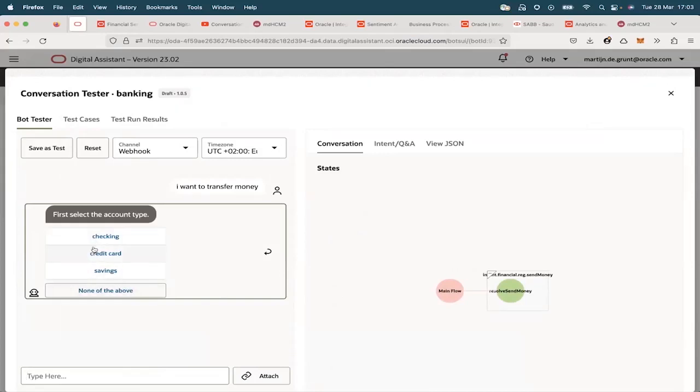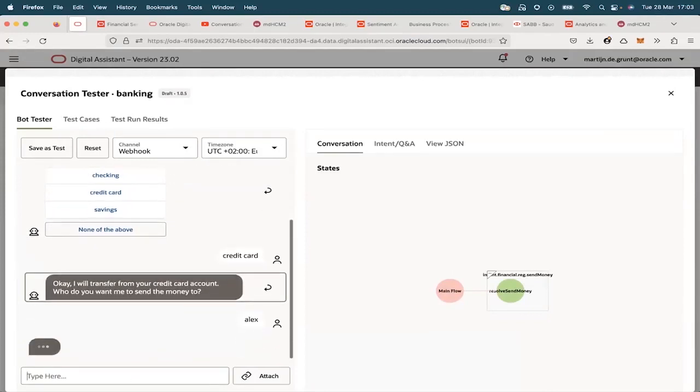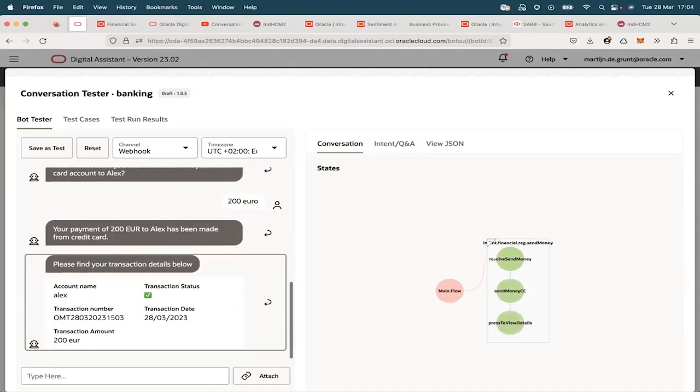Right, the first thing it will ask, okay, what about a credit card? And who do you need to send it to? Alex, which is a name. And how much money, right? 200 euro. Okay, all right, and it's captured within the flow, right? The intent around transfer money. It captured 2 entities, a name, Alex, the amount, but also, right, the business, custom entity, credit card, which can also have a credit card name type, etc. And there it goes, right?